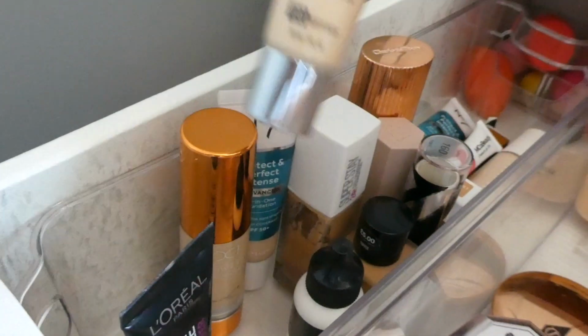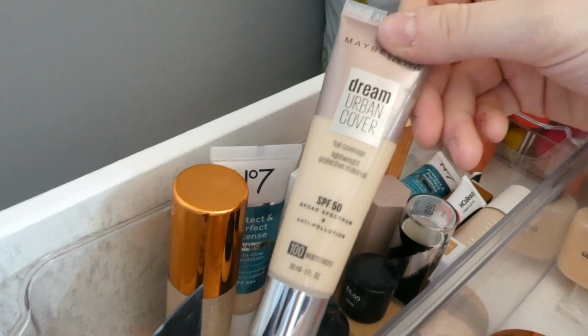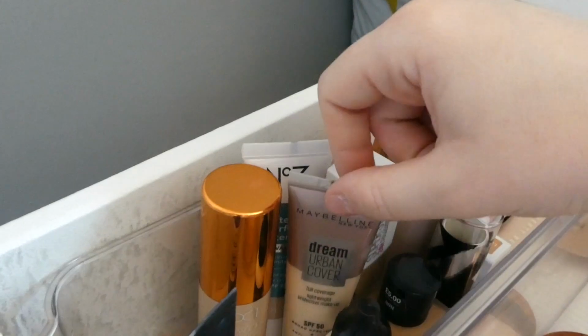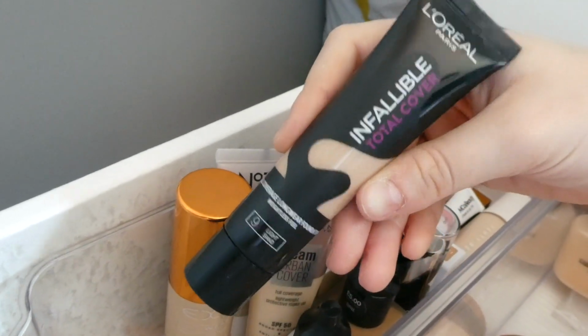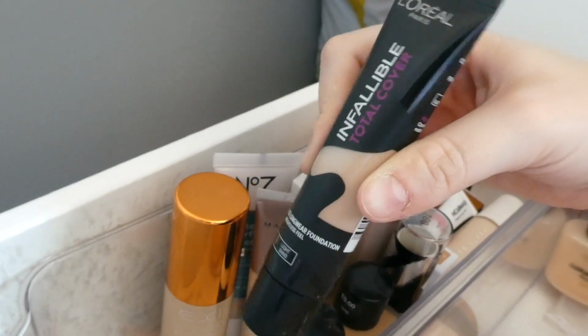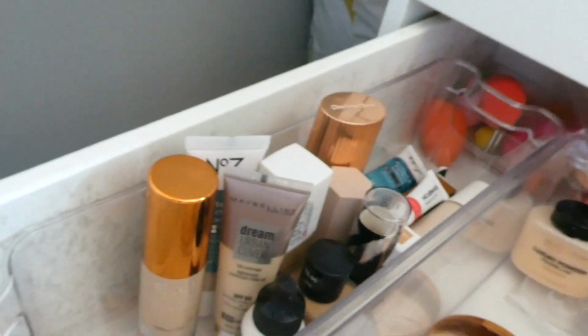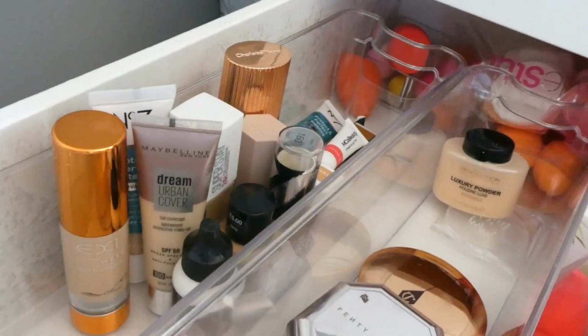So yep. This Dream Urban Cover foundation I'm not actually the biggest fan of, but I'm going to keep it for summer because, as you can see, it is SPF 50, so I'm just going to keep it for that and try and use it up in summer. And then this L'Oreal Infallible Total Cover foundation I used to love, but I know this is expired because I've had this in here for so long, so this one has got to go. And now we actually have some room, so that's great. I might be able to put my powders and stuff all in one section, and then that frees up one of these, so that's good.